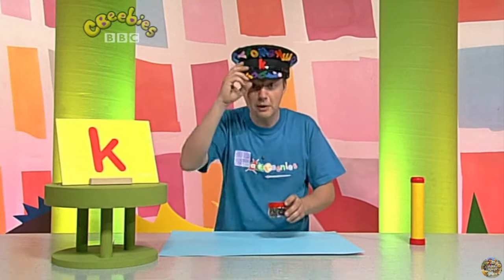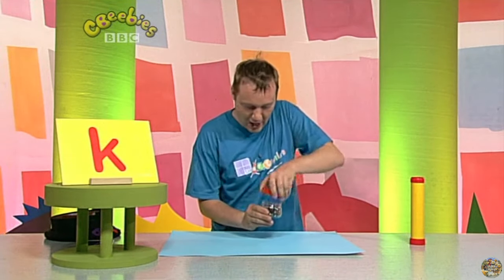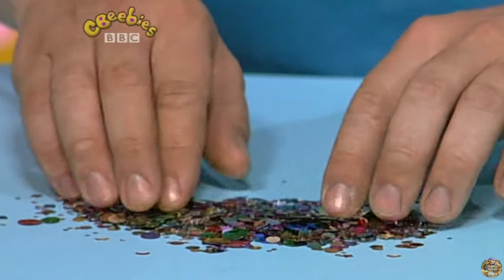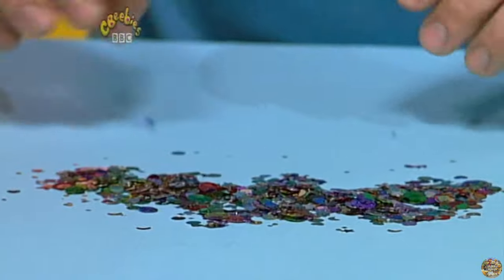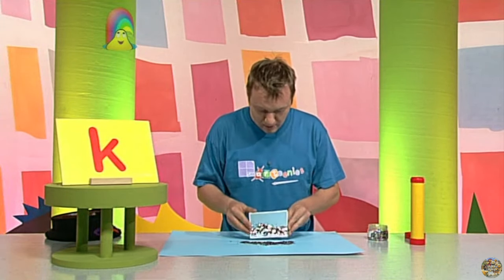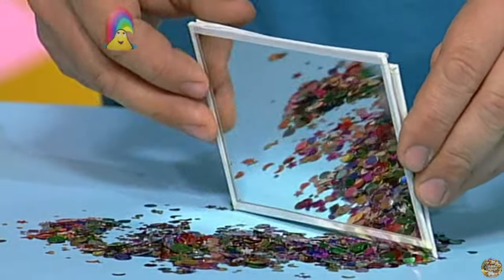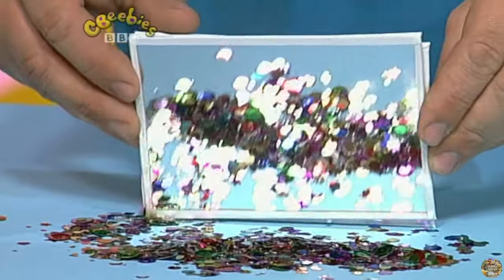Hey, should we get some out? Now, look at this. Aren't they amazing? Because they're all sparkly, they catch the light. Now, I told you inside there was a mirror. It's a bit like this one. And what you do is move it about and everything goes crazy. Absolutely stunning.